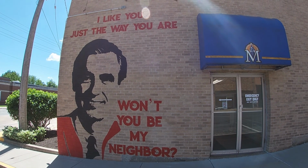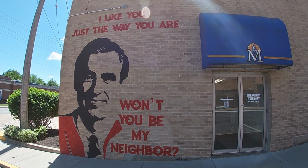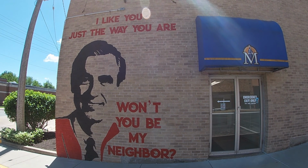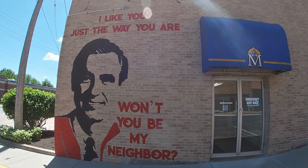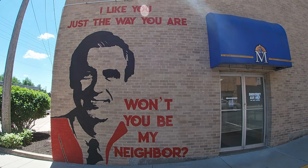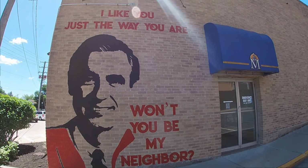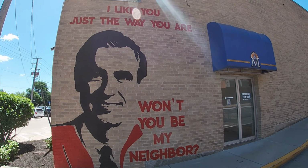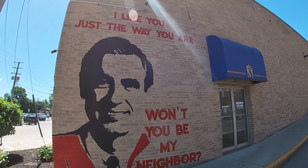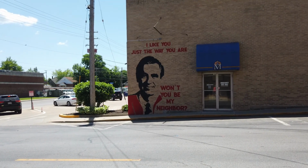There it is. And I think that this has to be probably my favorite little mural that we've got. I like you just the way you are. Won't you be my neighbor? Of course, with the great Fred Rogers. And maybe this is one of my favorite ones because I saw a t-shirt that Josh Benson was wearing that another artist had designed, of Fred Rogers and a scene, and I said, oh, that would make such an awesome mural.